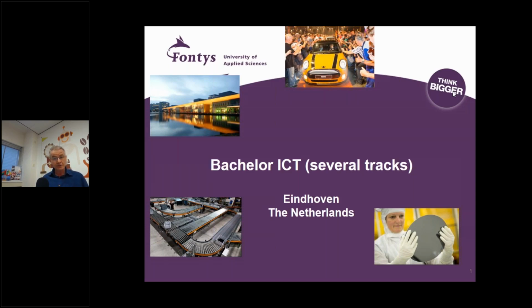information about accommodation options, because when you want to be a student here with us, you also need to have accommodation, and Fontys can help you with this. We will also give you some brief information about the city of Eindhoven, what we can offer to you.